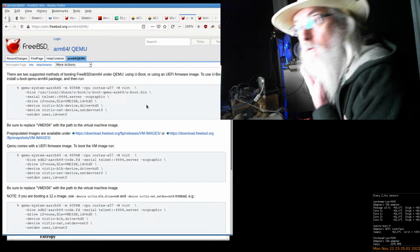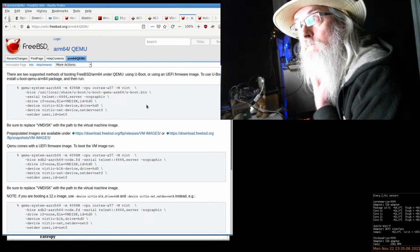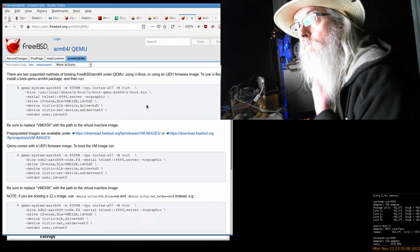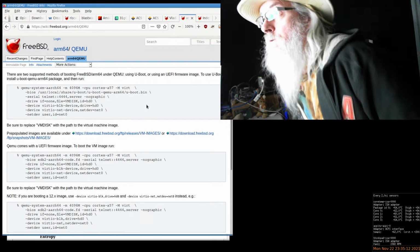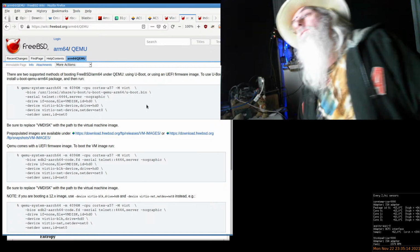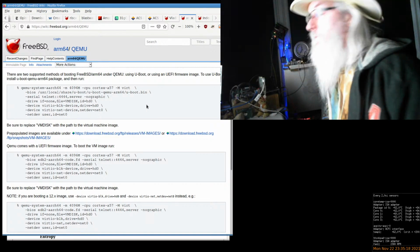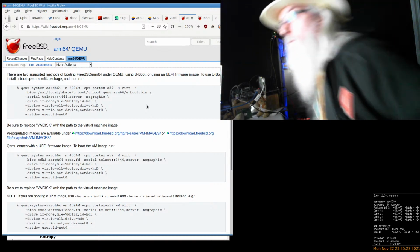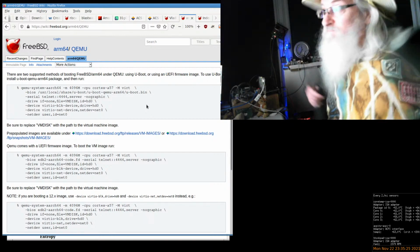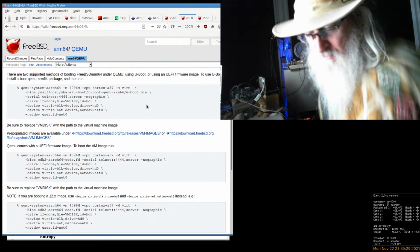Now let's take a look at this. The possibilities are endless. There are two supported methods of booting FreeBSD ARM64 under the venerable and incredible QEMU, which just works. I mean, it's amazing how well it does work, actually.